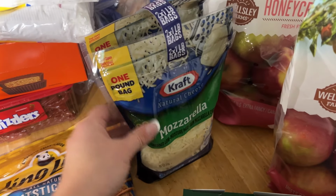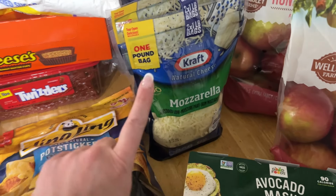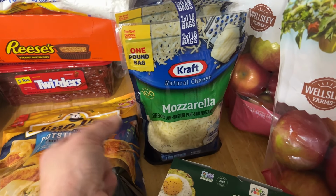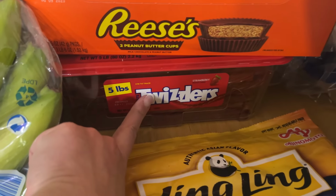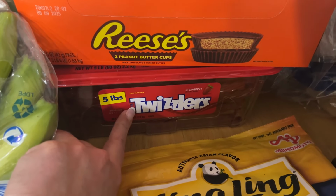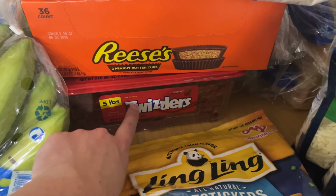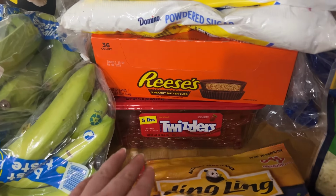Got some mozzarella again. Got this one. This one had a coupon, so that's why I got this one. But honestly, I think it's actually cheaper going to Hannaford and getting the huge bag. This right here was a wish I didn't get it. So this might go to school with one of the kids because that was an impulse purchase on my end, and I've been regretting it ever since.